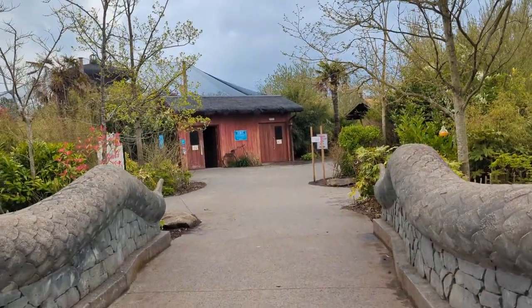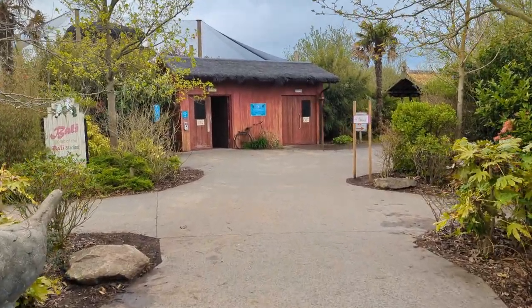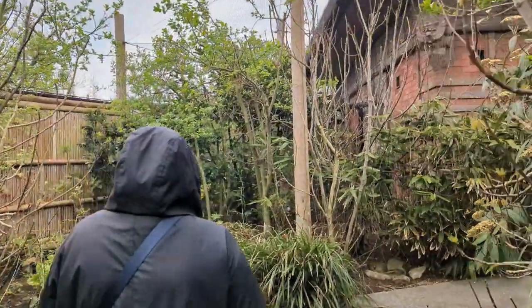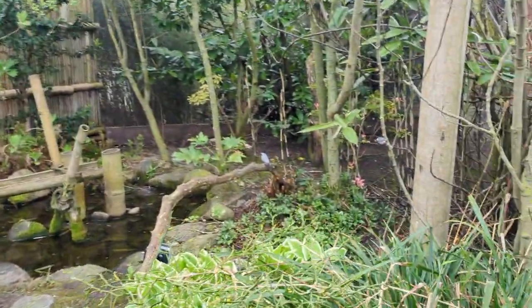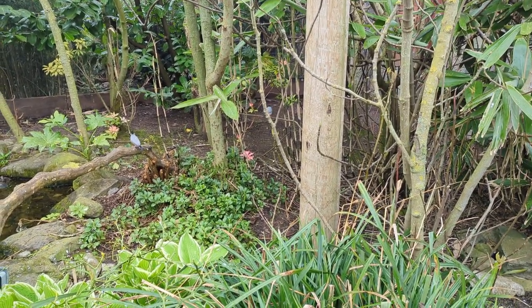To spice things up, we're going to go through the Bali starlings and we're also going to shut the door behind us and light the last person. Planting's really growing in here now. They don't play the music anymore. You used to come in here and play some chill music and this fountain would run. It was a proper little zen garden. There's some Java sparrows there though.